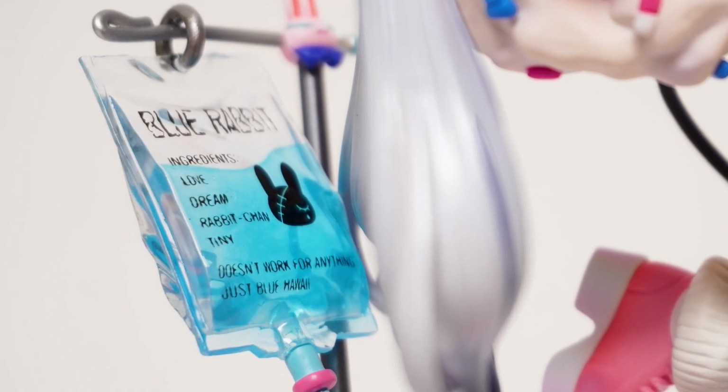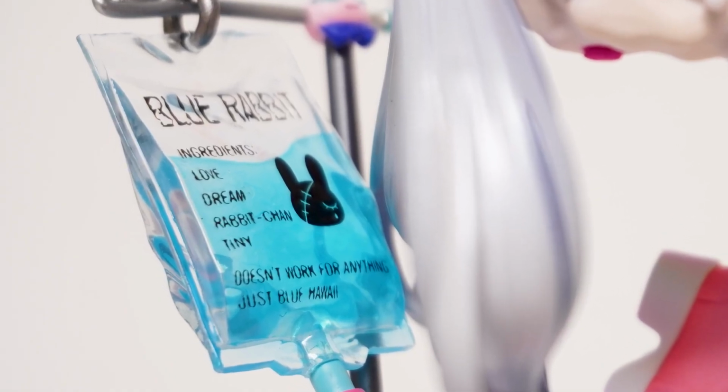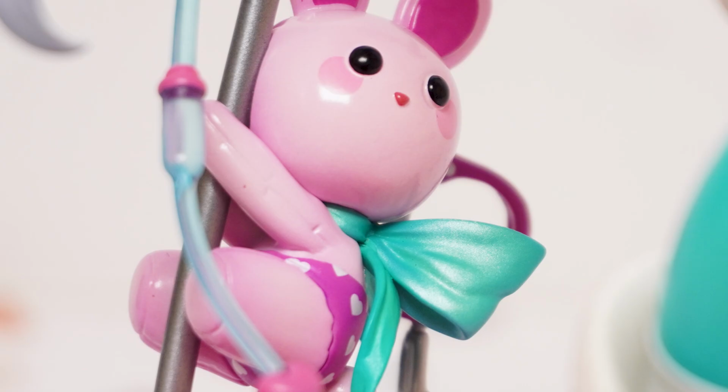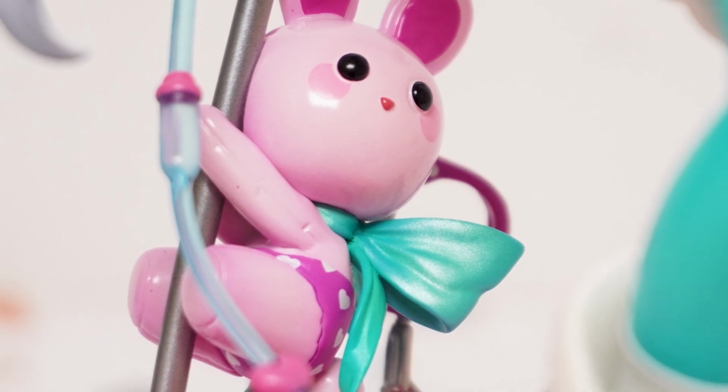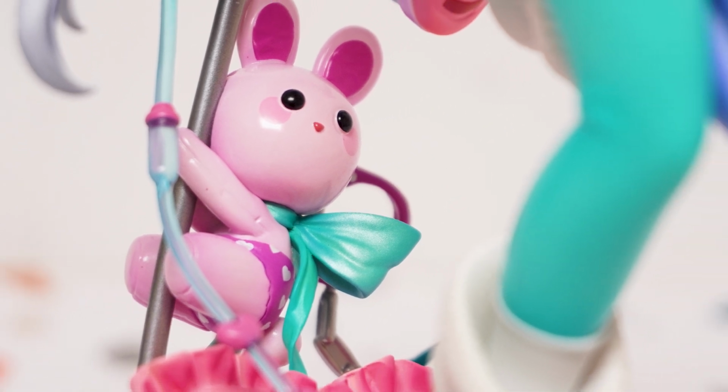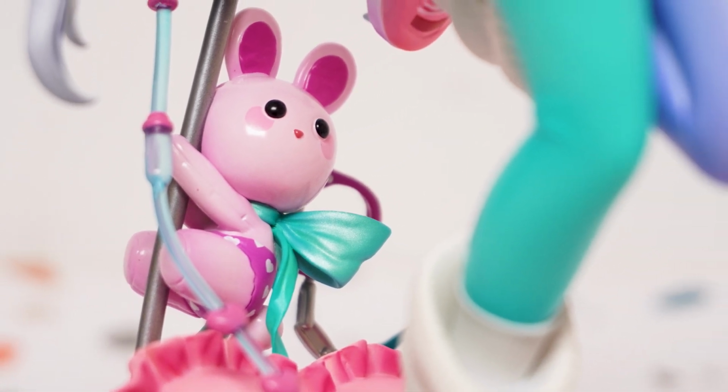For the accessories, the blue liquid bag looks really nice, but the text printed on it is kinda sloppy. There is also a pink bunny plush hanging onto the pole, and the plush lines are nicely done. It's also glossy, adding a different texture to this figure.